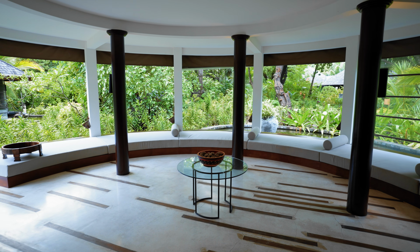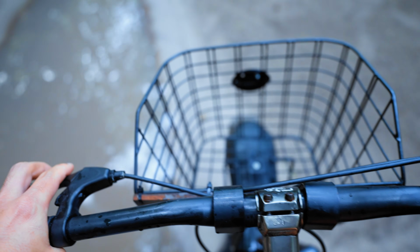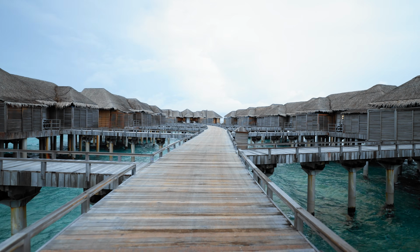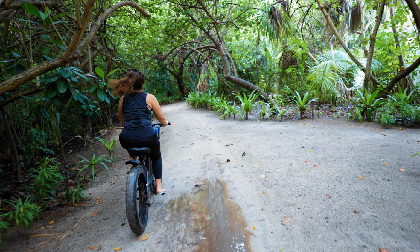Each room does come with bicycles as well, so they have adult bikes as well as kids bikes. They're super high quality, fat tire bikes, and they're really nice to run around with on property. They do try to limit how many buggies are out. Obviously, if you require a buggy or request one, they are more than happy to come and pick you up, but they try to minimize how many buggies are jetting around to really make it a peaceful experience for guests to explore on their own.